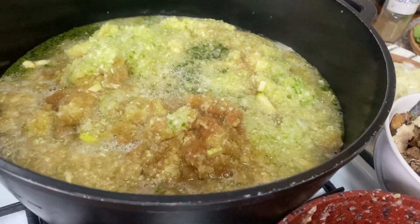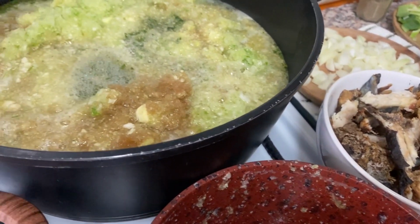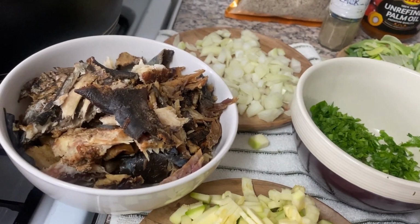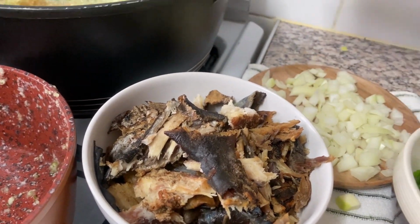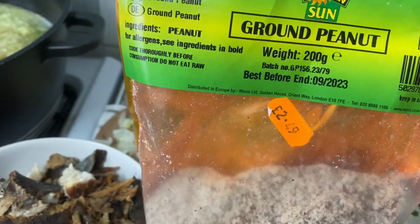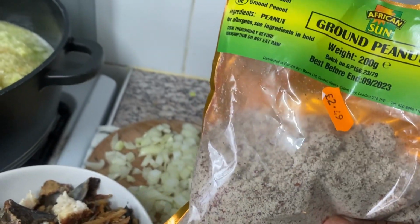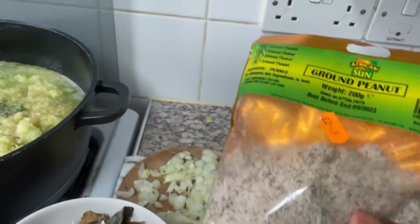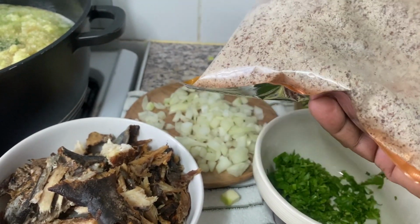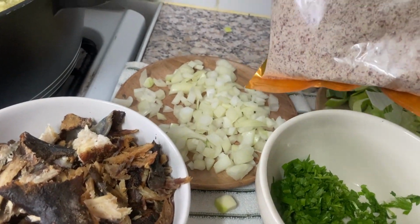Now I'll leave this pondu boiling for at least 30 minutes without mixing, even the fish. And I forgot the style of it. We cook the pondu with ground peanut, raw ground peanut. This one, yeah. There's another style. You can cook it with it, or without it, or with roasted peanut. It depends on how you like. Me, I like both, but not the roasted. I like it without peanut as well.